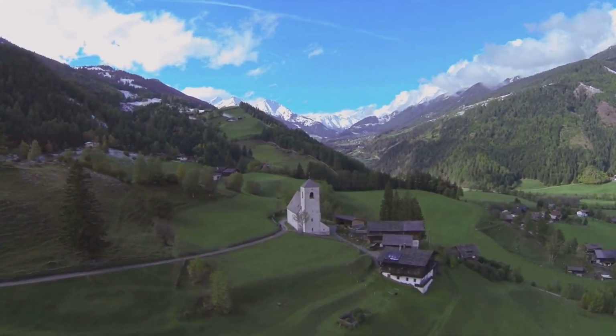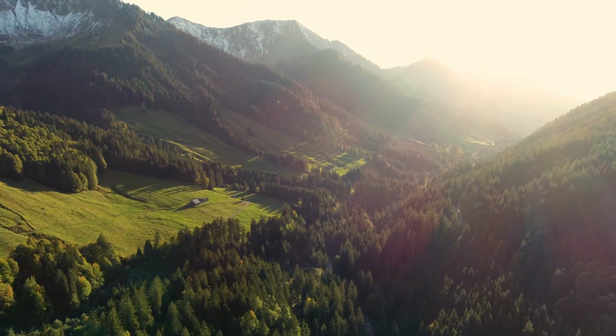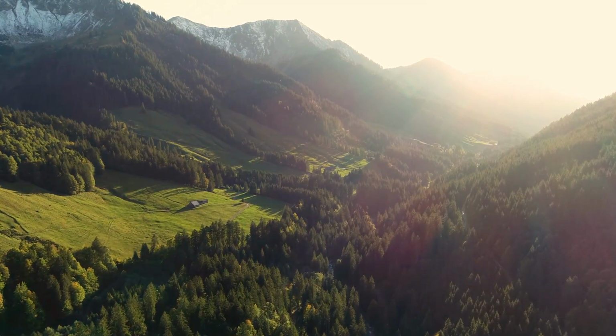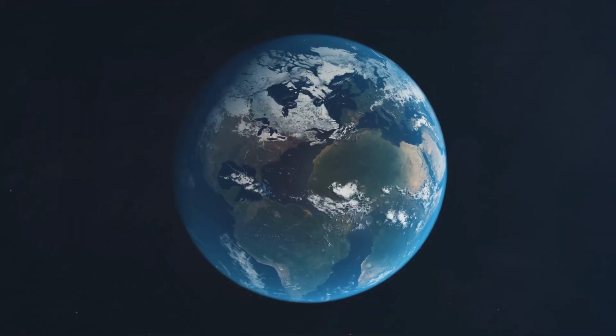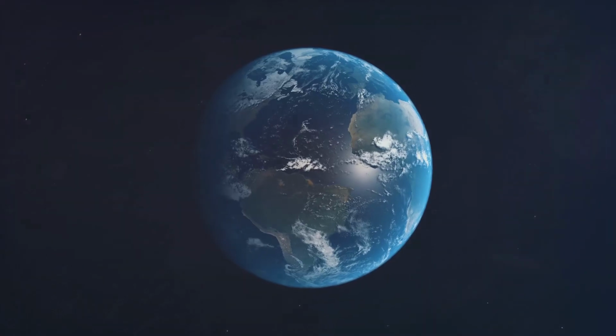Europe's story begins billions of years ago with the formation of the Earth itself. Amidst the swirling gases and molten rock, our planet's crust began to cool and solidify, giving birth to the continents we know today. One of these early continents was the supercontinent Pangaea, an immense landmass that encompassed what is now Europe, along with all the other continents.